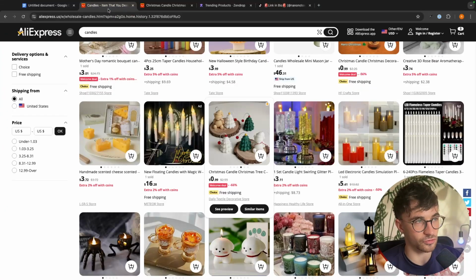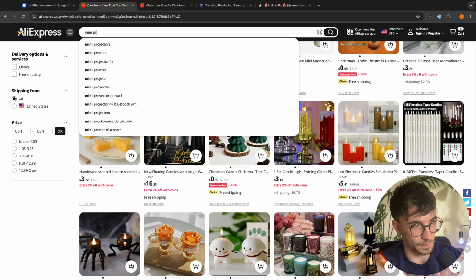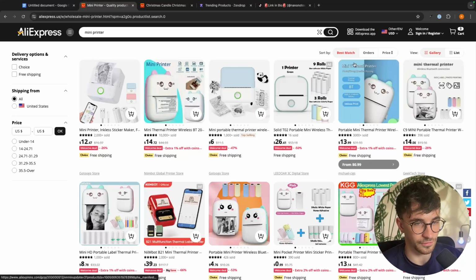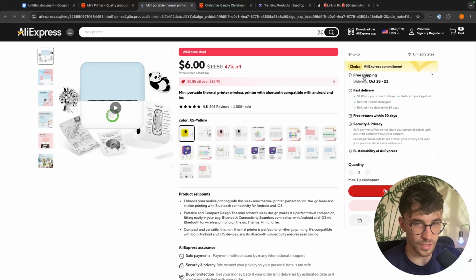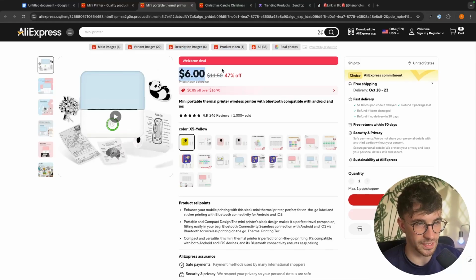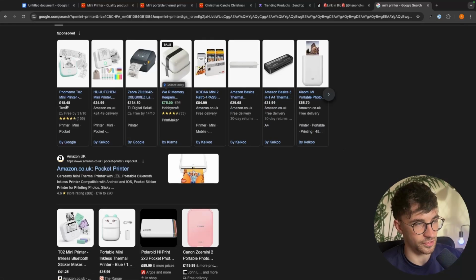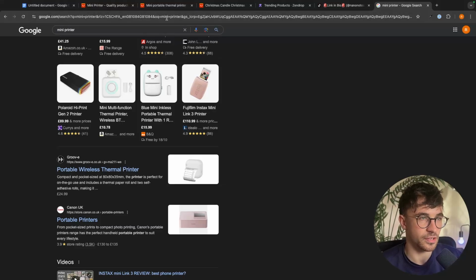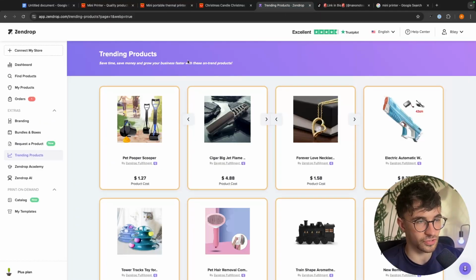All we would then do is go over to AliExpress, if you are dropshipping with AliExpress, and we can search for mini printer, just like that. And look at this, we're finding this exact product right here. So on AliExpress, we can see we can pick this up for, it looks like this is a welcome deal. So the actual price is going to be $11.50 outside of this welcome deal. And we can see some other stores selling this. So this is being sold for $19 on Temu, $25 on this website. So it looks like there is a very healthy profit margin right here. We could do the same thing on Zendrop.